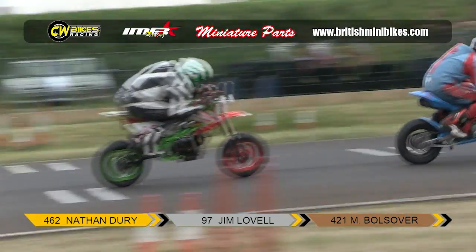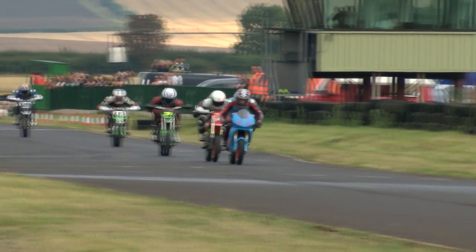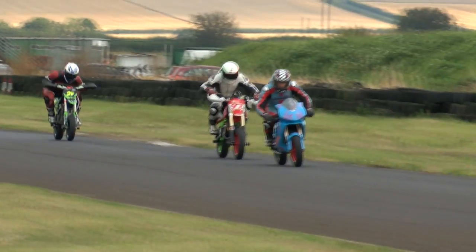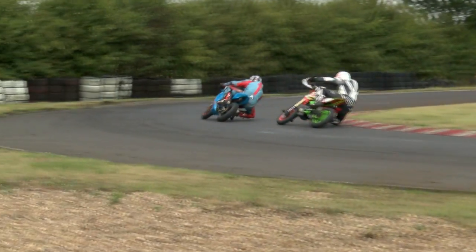And there we see the top 3. Nathan Dury, your race leader. Jim Lavelle in 2nd place. Matthew Bolsover just watching in 3rd place. And then number 48, Chris Fabian, started 8th on the grid. He had a great start through to 4th. And he's keeping the leaders under some pressure.